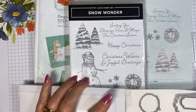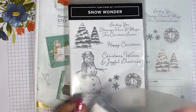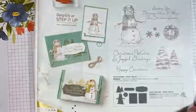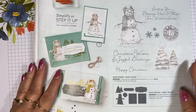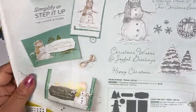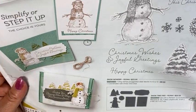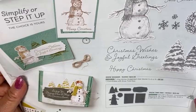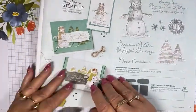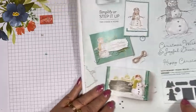So you can bundle those together. I think, let me see, I'm not seeing that they're showing that as a bundle. And that could be because it's a returning set. When they're new, that's when you can bundle them together.